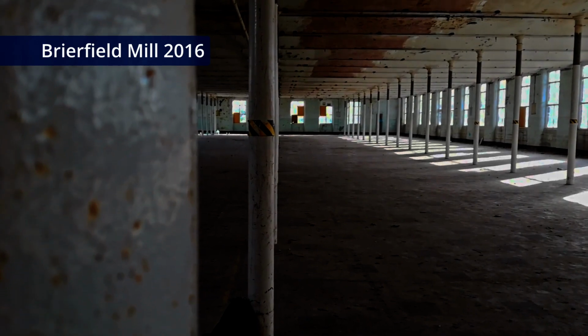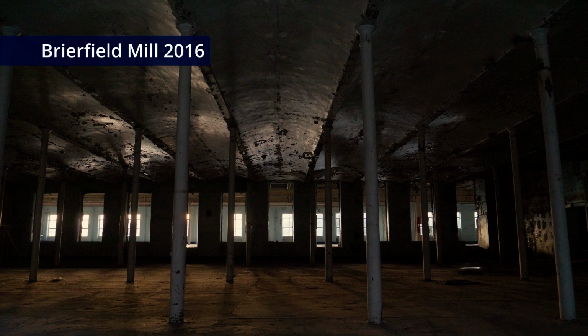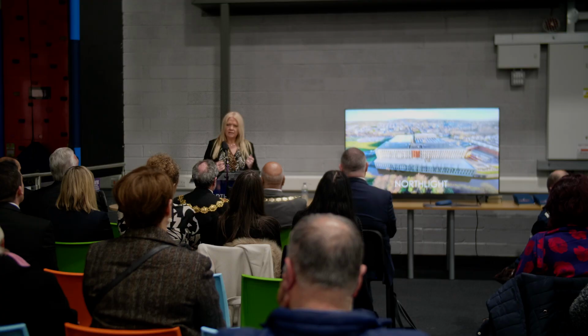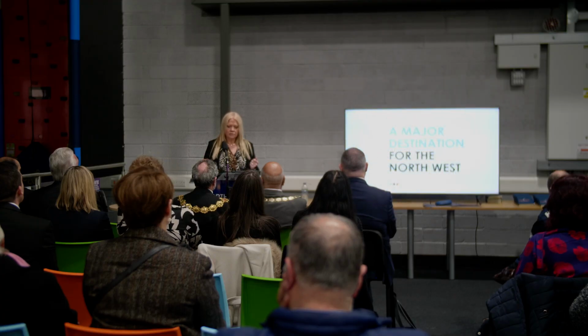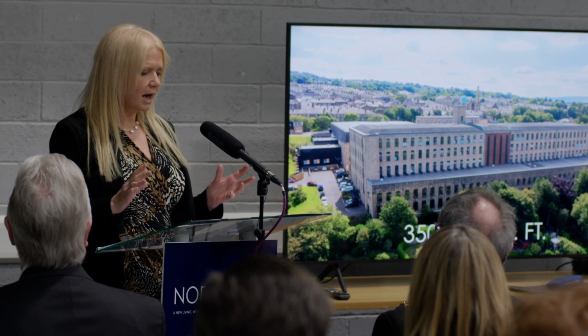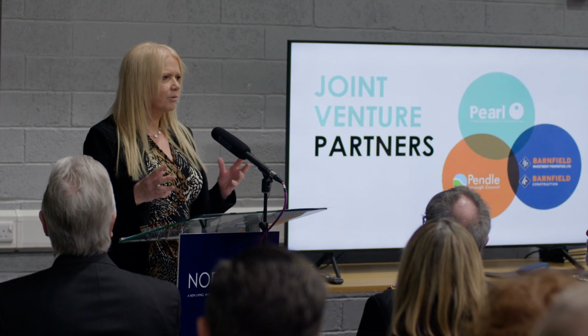We've made it happen. To see it transformed from that shell of a building which was really at risk to what we have today, that's protected our local industrial heritage. This has created something for the whole community, and this is just stunning. What we've seen here is a model that works, thanks to that local knowledge, those local relationships, the appetite to invest in projects which may take longer to pay back, and an understanding that the benefits will accrue in different ways.